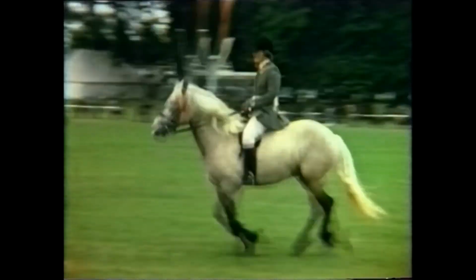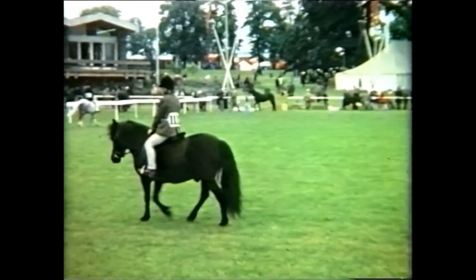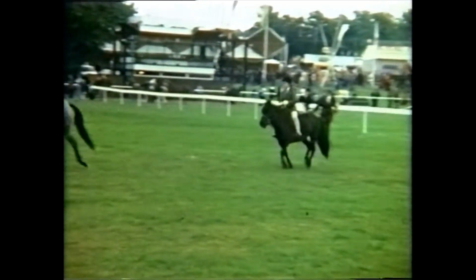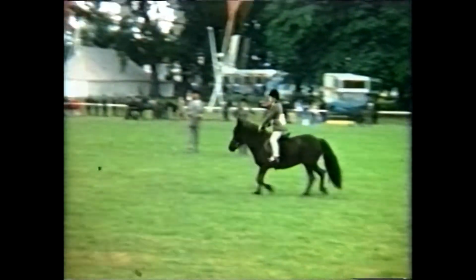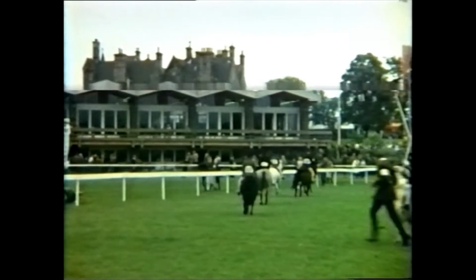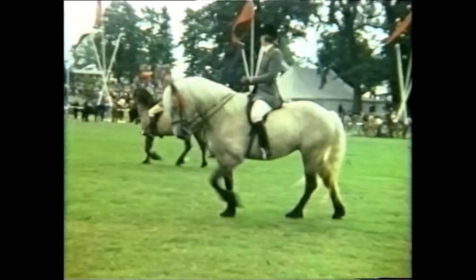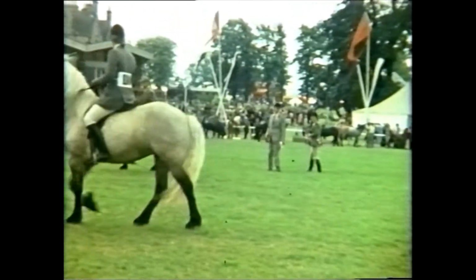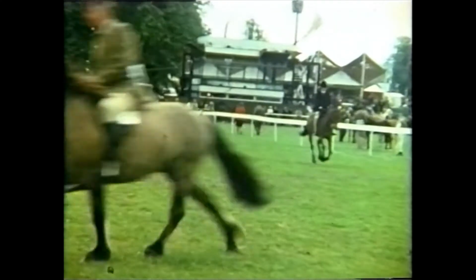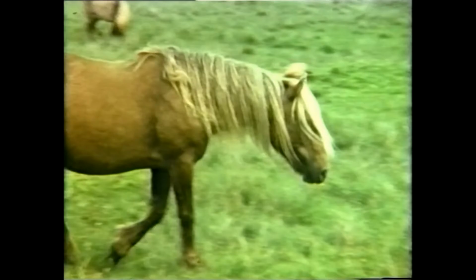And next, I think we have the mixed mountain and moorland ridden championship. Yes, that's right. Somebody in the background there doing a lot of hard work with the Shetland on the leading rein. Once again, Mac is victorious, and there he is being pulled in. Supreme Mountain and Moorland Ridden Champion of the Royal Highland. There he's doing his lap of honour. Now we shall go back to Rum.